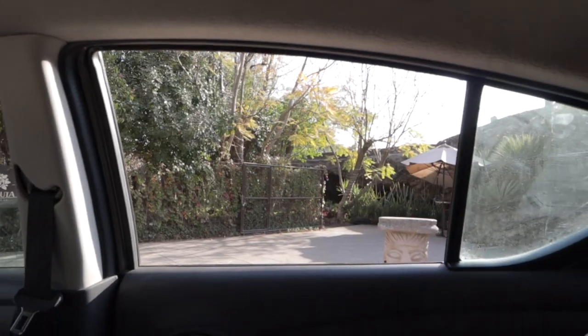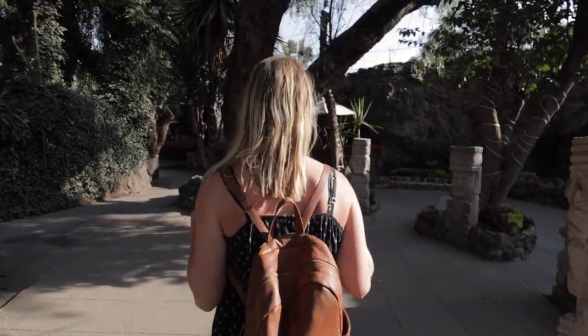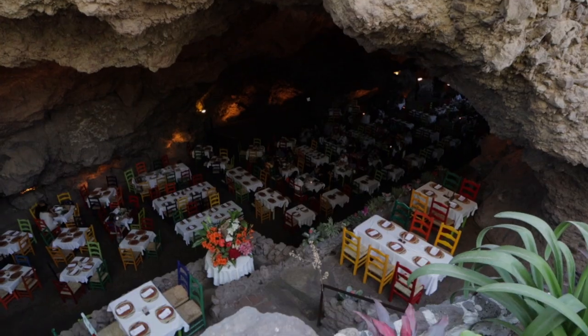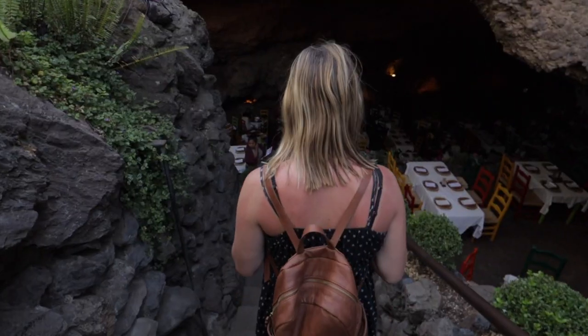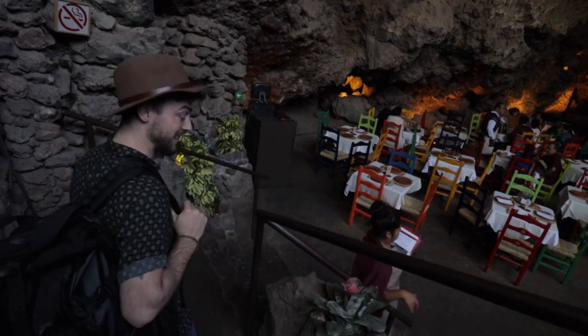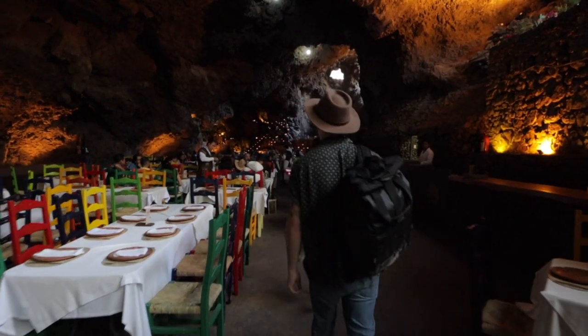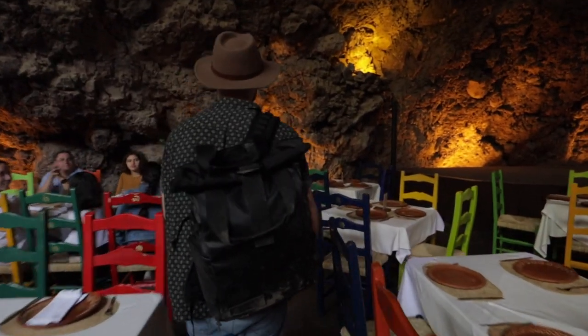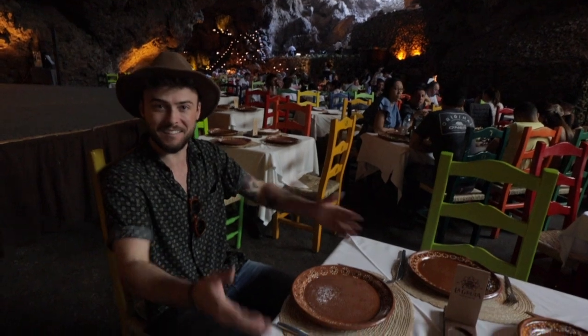So it looks like we're in the middle of nowhere. Just a bunch of, whoa, cave. Ooh. Listo. Gracias. We get to eat dinner in a cave. Wow, this is amazing. Welcome to our mesa.